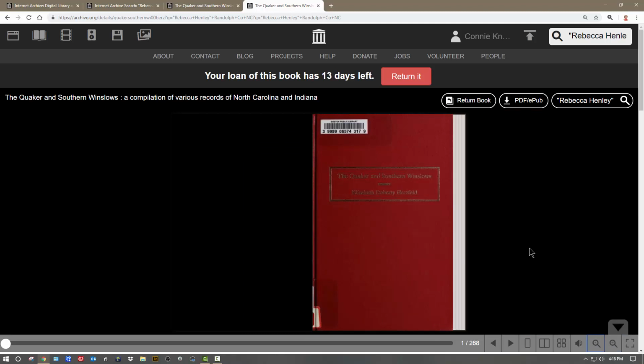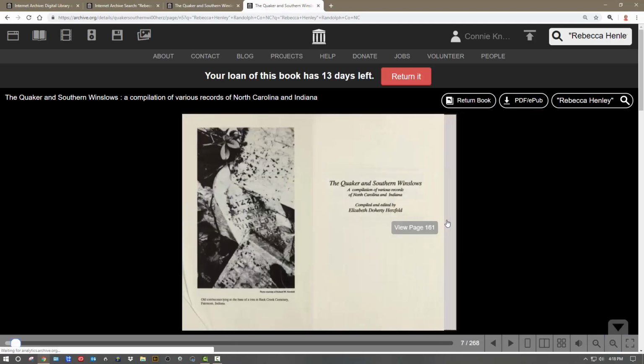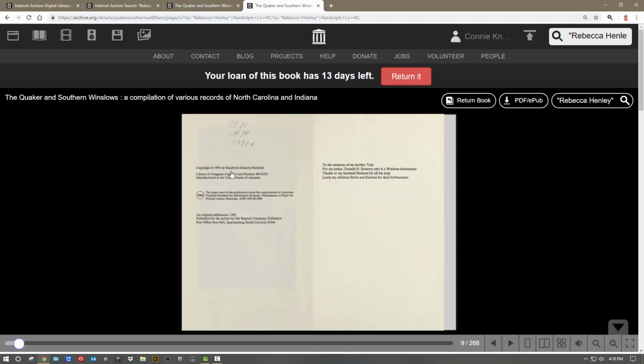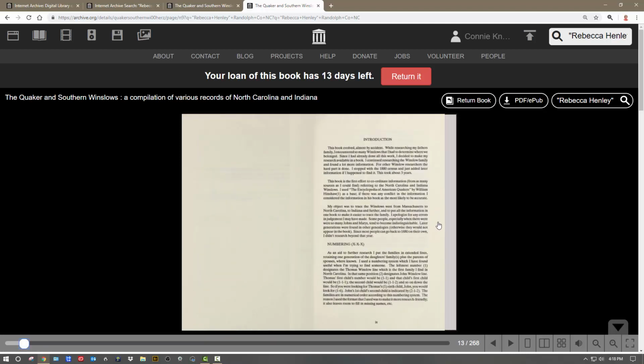But to zoom out just for a moment, if we flip through this book, taking a look at the front matter, I can see that these are Quakers from the Quaker and Southern Winslows, a compilation of various records from North Carolina and Indiana. Perfect, that's what I'm looking for. And you can see the copyright information, all the front matter that you may need, and information in the table of contents.